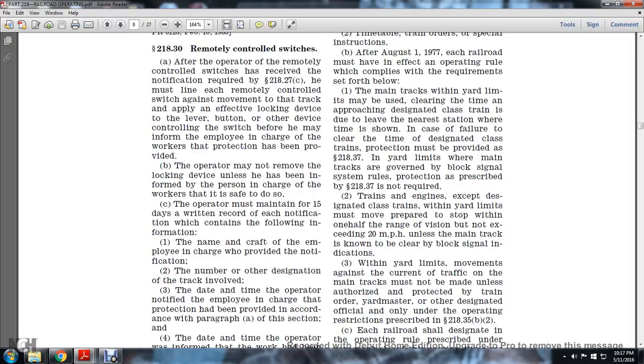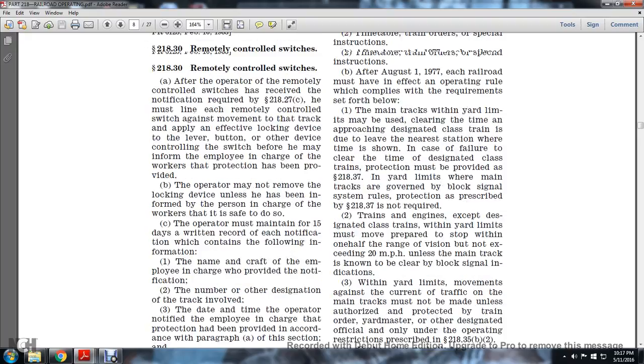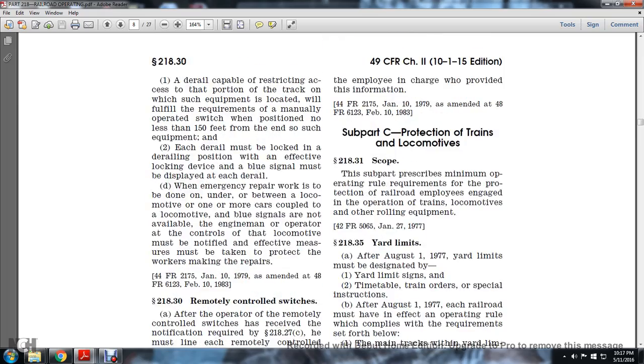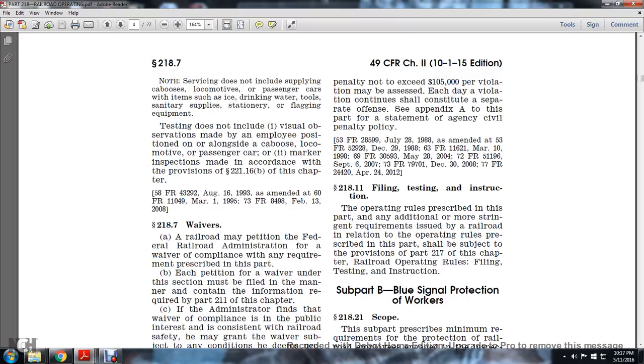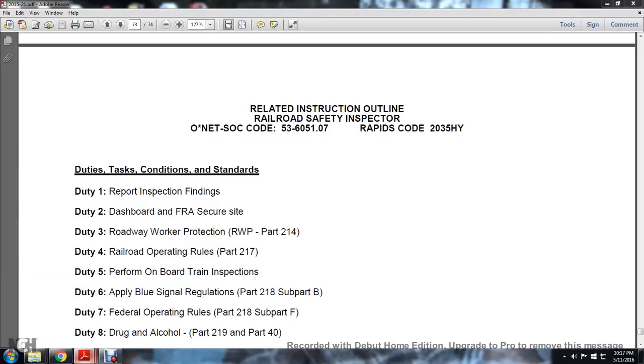The operator must maintain a 15-day written record of each notification, which contains the following information: the name and craft of the employee in charge who provided the notification, the number or other designation of the track involved, the date and time the operator notified the employee in charge that protection has been provided in accordance with paragraph A of this section, and the date and time the operator was informed that the work had been completed, with the name and craft of the employee in charge who provided this information. Once again, that is Subpart B, blue signal protection, Part 218, Subpart B.